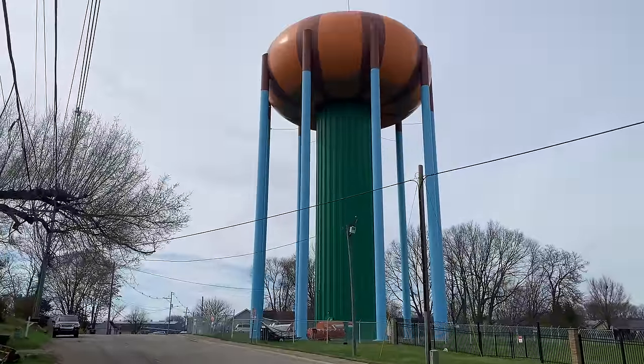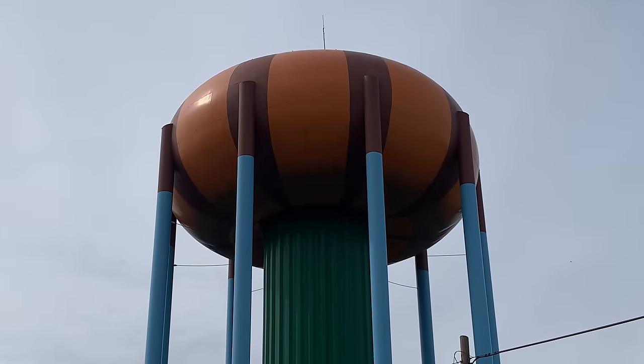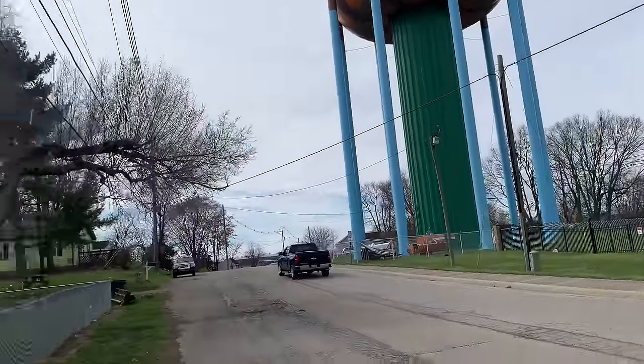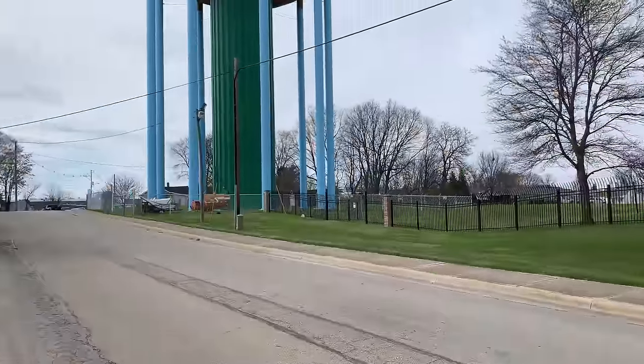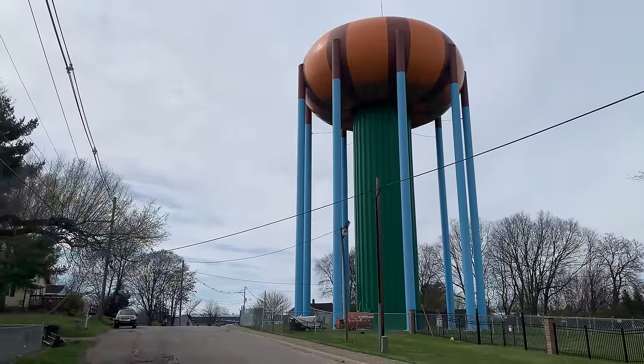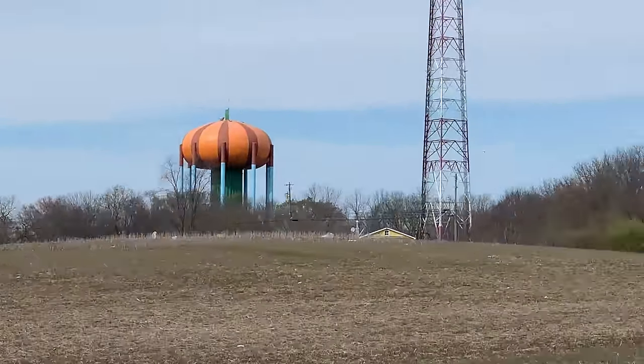Okay, here's the other side of the water tower. The world's largest pumpkin water tower. Look at that. Is that cool or what? And also, Circleville comprises an area of about 7.3 square miles. Almost all of it is land. Only about an eighth of a mile is water, if that. There you go. There's the pumpkin water tower, another angle.